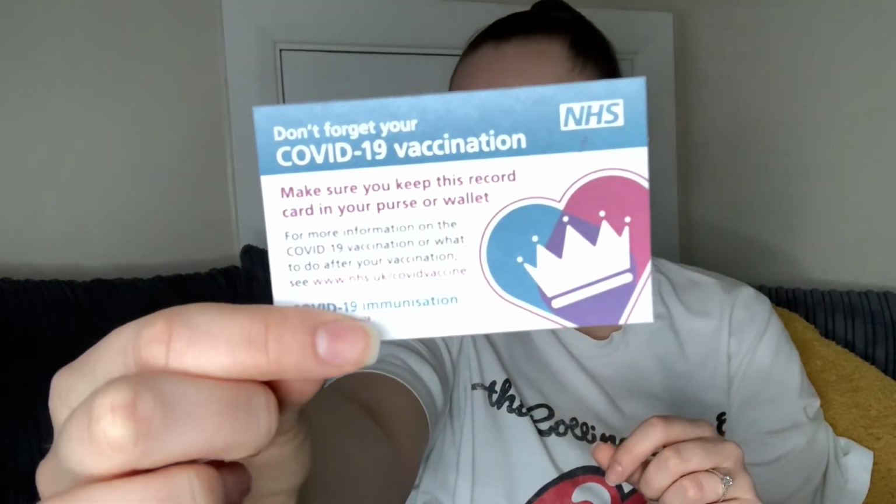Another thing that they give you is a card. This is what the card looks like. It's got your name on it, so you don't forget who you are, and the name of the vaccine that you got. So mine was AstraZeneca. If you had the Pfizer, I'm guessing it'd say Pfizer, but that's what it says.